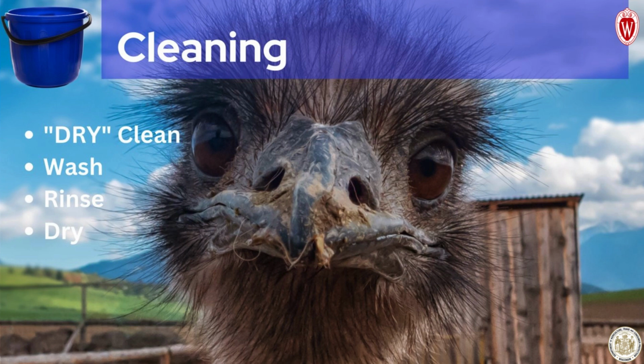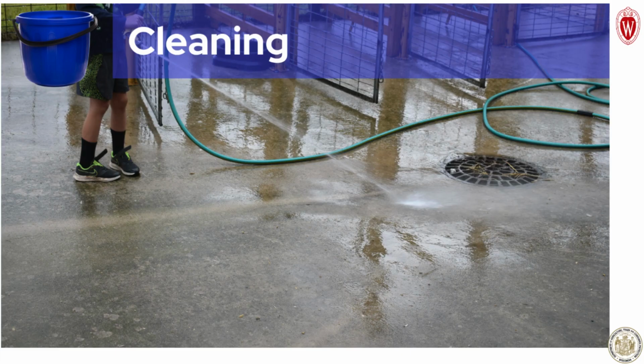It's especially important to clean and disinfect all equipment used with your animals. The cleaning process can be broken down into 4 basic steps: dry cleaning, washing, rinsing, and drying. When done appropriately, cleaning alone removes a large percentage of microorganisms that may cause disease.